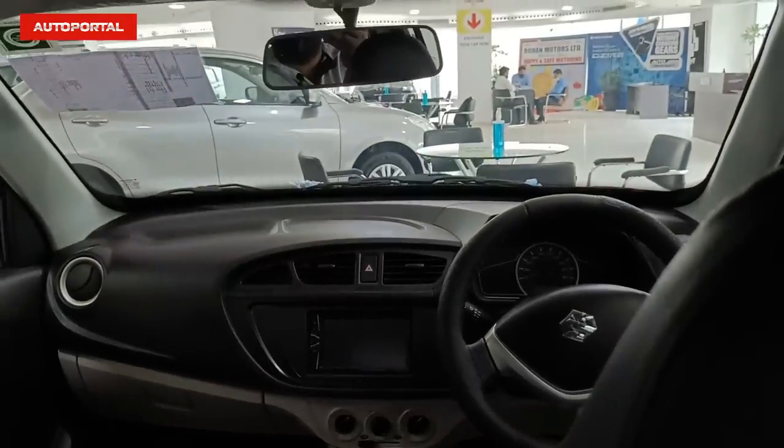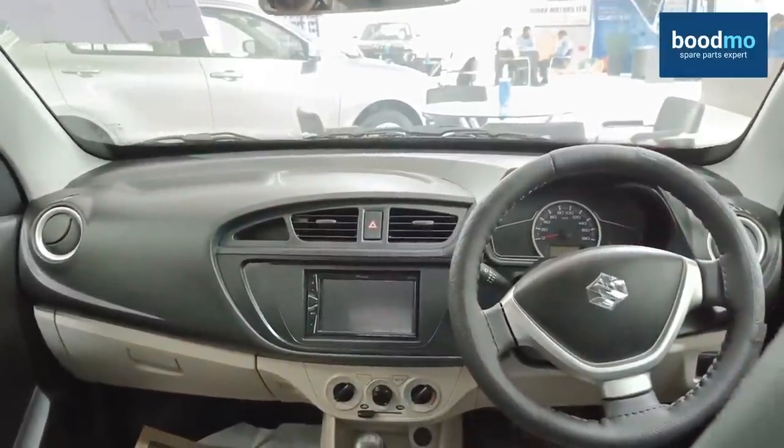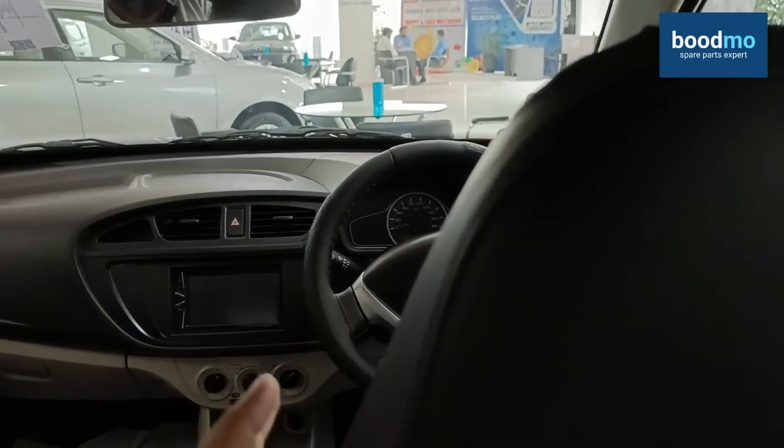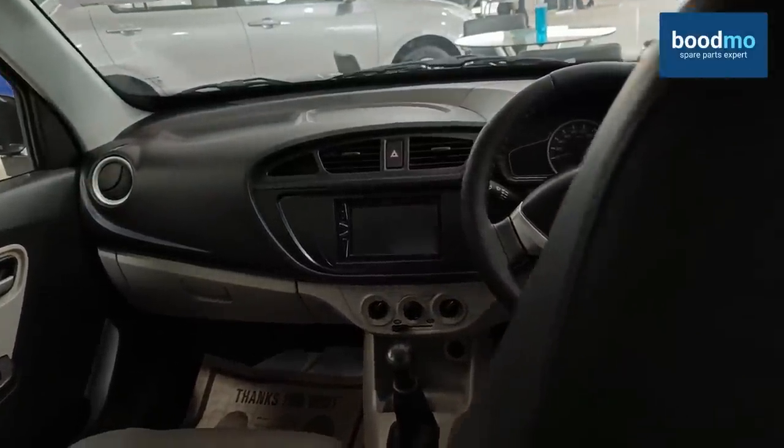So when you sit in the second row, this is how the cabin of the Alto looks, and this seat has been set to my height. My height is 5 feet and 10 and a half inches, and this is the amount of knee room I am offered. The knee room is definitely not up to the mark, and that is owing to the compact dimensions that this car has. You can see my knees are already touching the front seat, and that is quite expected also, as I've mentioned, due to the compact dimensions.